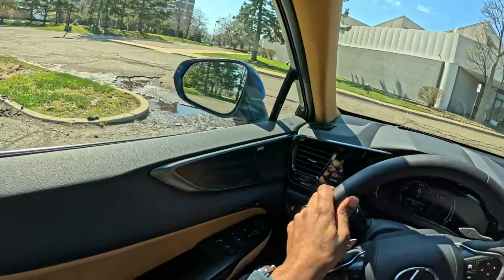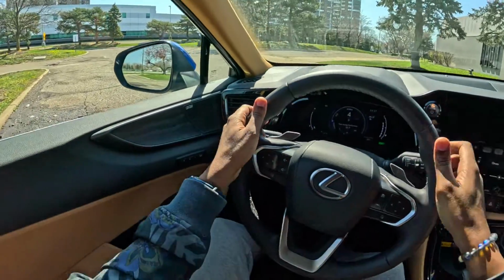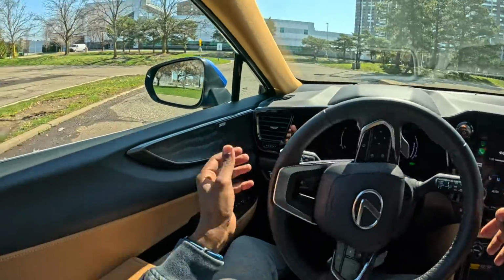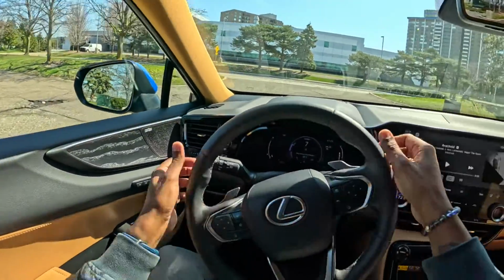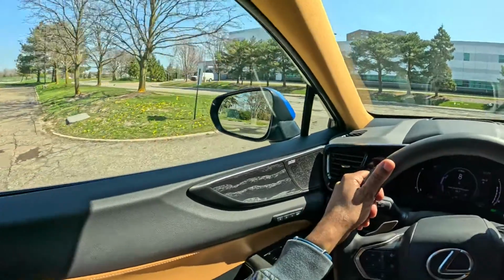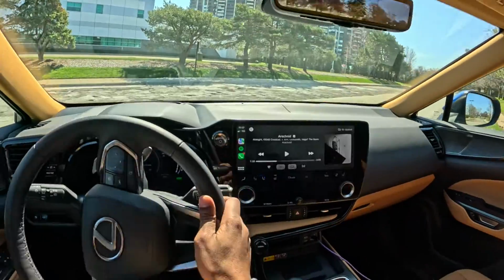So one of the first things I noticed about this, I personally prefer a chunky steering wheel, and this steering wheel is chunky. It leads to less fatigue when driving longer ranges. So I really like this padded, chunky steering wheel. The thickness of it is just amazing.